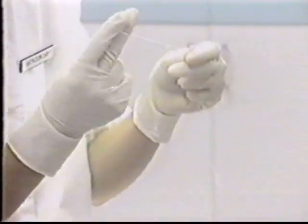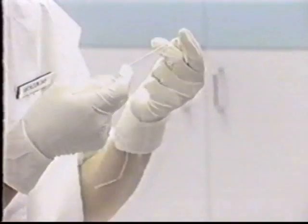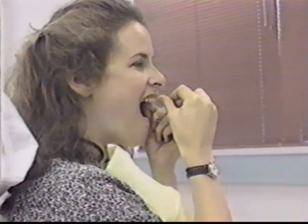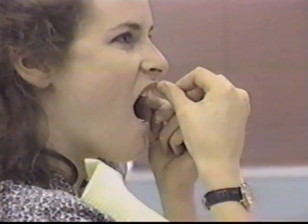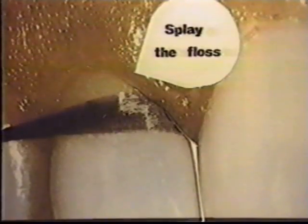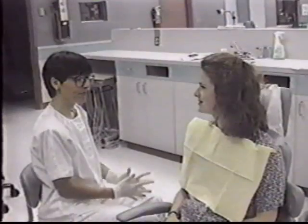Kathleen spent some time explaining the importance of flossing. Floss must be wrapped between your middle fingers. Grab floss with thumb and index finger. Insert the floss and move up in a seesaw motion toward the gum. Now you are ready to floss in an up and down motion. Be sure to splay the floss between the gum and the tooth.